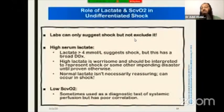What about central venous saturation? Sometimes we use it as a diagnostic test of systemic hypoperfusion, but again, it has a poor correlation. Now we use it as one of the parameters for resuscitation endpoints. But again, from the literature, it has a poor correlation.